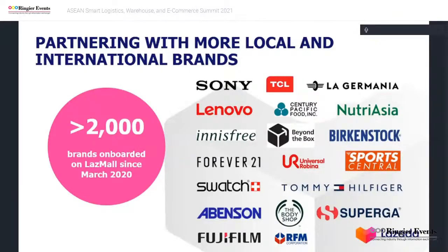The assortment that we've seen is now wider than ever. In terms of trust, it's definitely bigger when it comes to Lazmall. And as a brand, that's something that you want. You don't want to partner with a platform that doesn't have trust with consumers, because that will taint the brand that you are already working on.